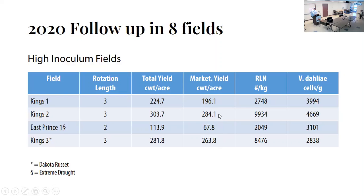Actually, a couple of these are probably better than we would have expected for how many nematodes and how much verticillium they had, but I think they were made out a little bit better because they did have some rain. This one, Kings 3, had Dakota russets. It was the only field of these that had Dakota russets, just because at the last minute, Dakota russets went in there instead of Burbanks, but the rest of them are all Burbanks.